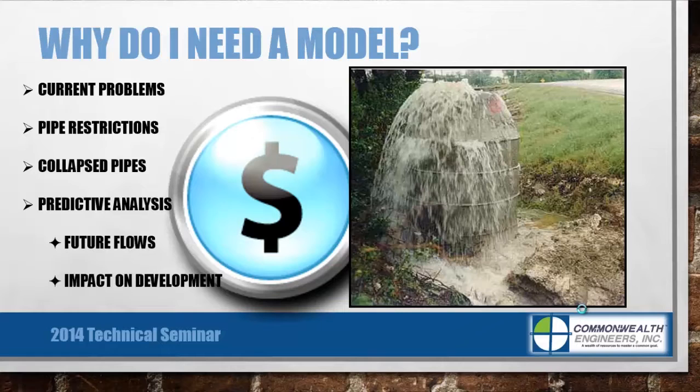Both of those plans really are keyed in on optimizing your facilities, maximizing those facilities, how much can you store in the system before you have an overflow, and what capital improvements projects do you need to do in order to minimize overflows to those systems. Modeling is an excellent tool to be able to identify what those are. Without it, a lot of times you're kind of guessing in the dark.